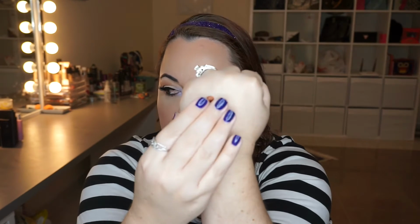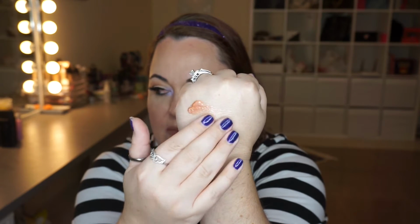The Lumi drops, I love these. They remind me of a little puff paint dispenser. You can put this directly onto your face or mix it into your foundation. I have just been mixing it in my foundation for some luminous glow. This is in the color Peach, and it definitely gives you a really nice shine. When you're putting it in the foundation, it gives you that luminous glow. So that's really nice.